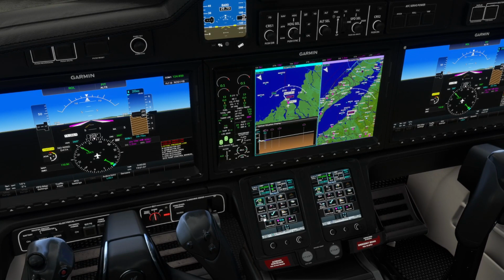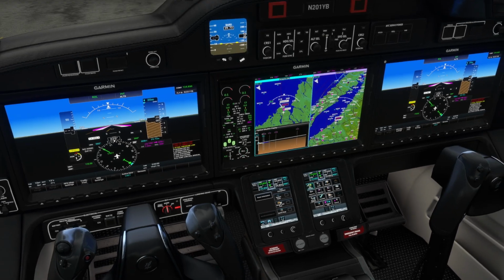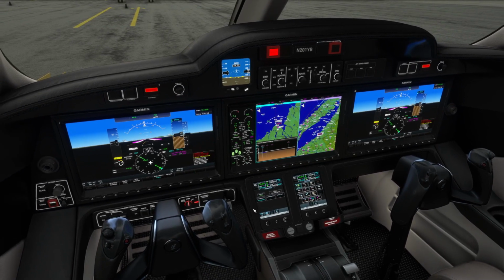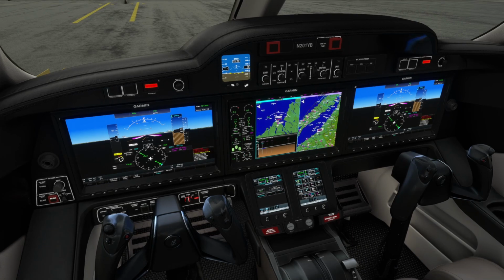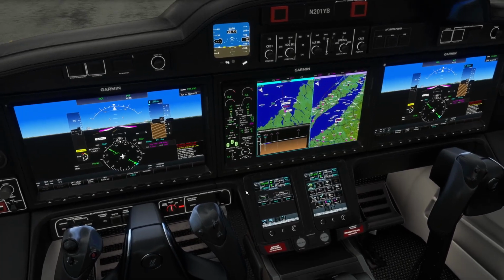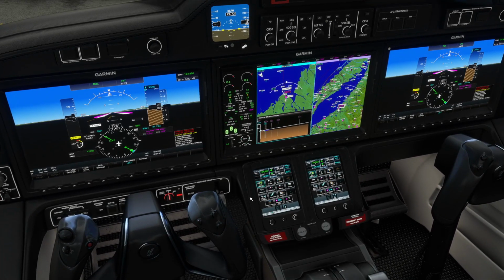Alright, let's go to our sim options and do our initialization. Let's see, it's over here. We're going to do our system checks. And it's going to do its automatic checks. We have the fire detection going. It's going to do the shaking of the sticks. That's the stall protection. And then illuminating all the switches. It's going to check to make sure those are all good. And they are. Alright, let's make sure that everything else looks okay.